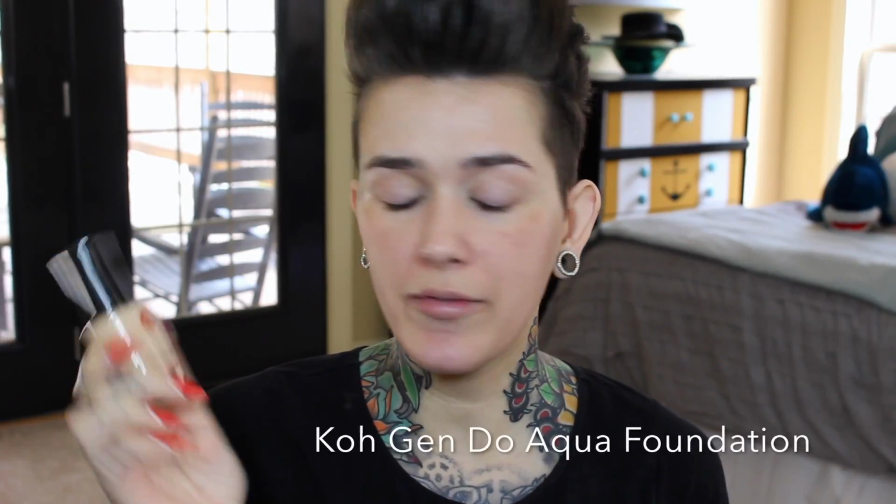Now for foundation. So I pick up these three the most. I use MAC Studio Water Weight, Kogendo Aqua Foundation, and then the MAC Pro Longwear Nourishing Waterproof. I don't go in with this all over my face unless I'm on the motorcycle, but these two I've kind of been switching back and forth, and I used this one yesterday, so I'm going to use this one today. So I'm going in with the Kogendo, and I am in the shade 113.